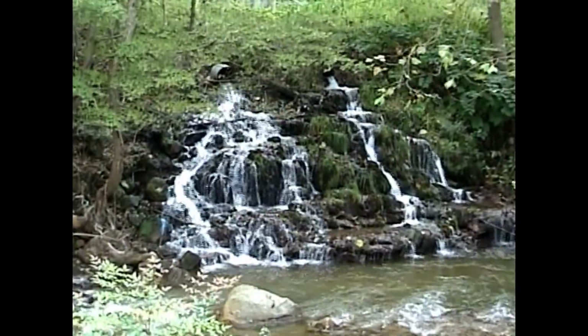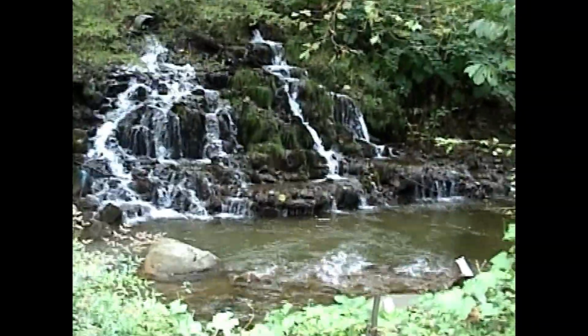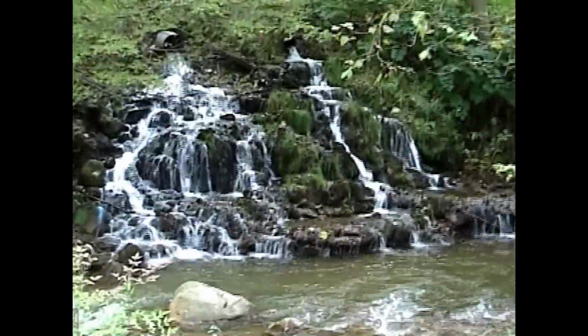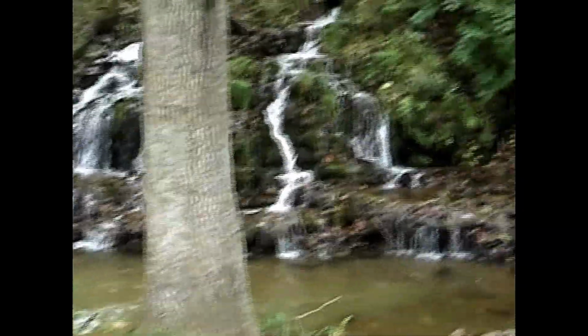I've always thought this is pretty. This is Looney Creek. I'm on the back side of the houses on Main Street. I've always seen this and thought it was really pretty. You can see the runoff coming up there. It's coming out of a mine. They had a portal up there, and this is water runoff. There you can see it coming down through there and into Looney Creek.